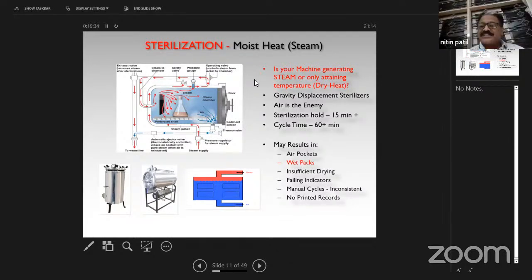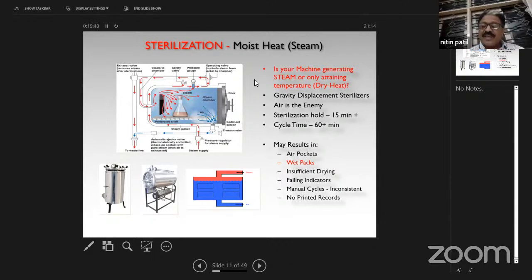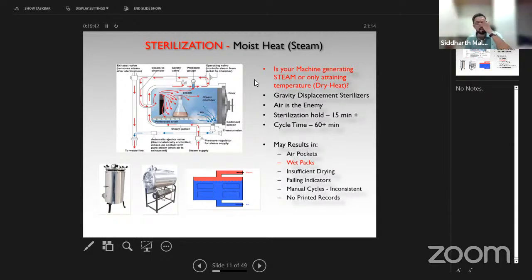Nitin, I presume you are using... Once again, sir, which device? Formalizer, formalin vaporizer. Formalin chamber.